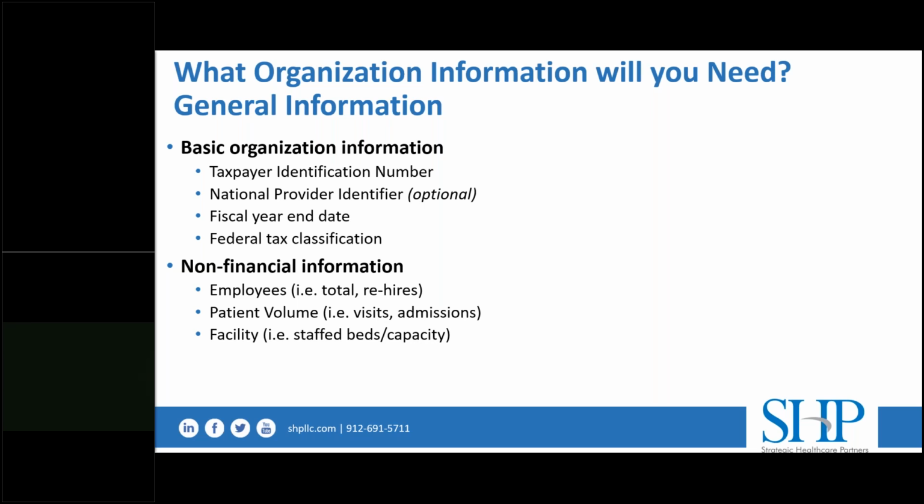And so additional non-financial information, the employees that you have, total rehires, we'll get into the specifics of that when Janie shows the tool. Patient volume, there's patient statistics, visits, telemedicine visits, inpatient admissions, those kinds of things are asked for. And then a lot of information regarding, for hospitals at least, setup and staffed beds and capacity type information for those kind of providers.